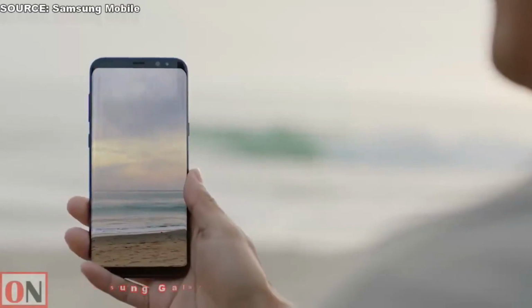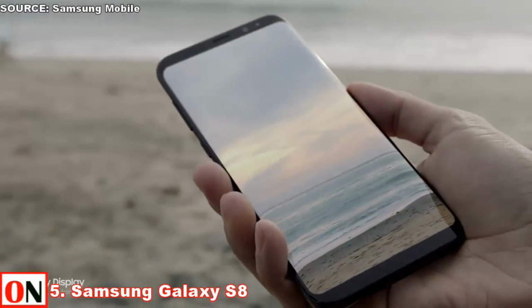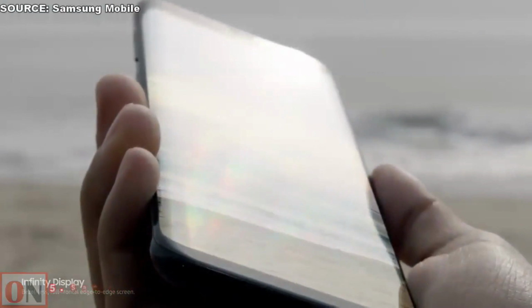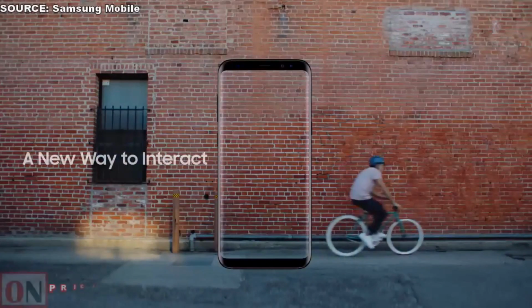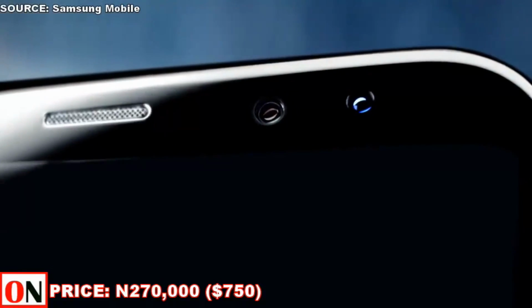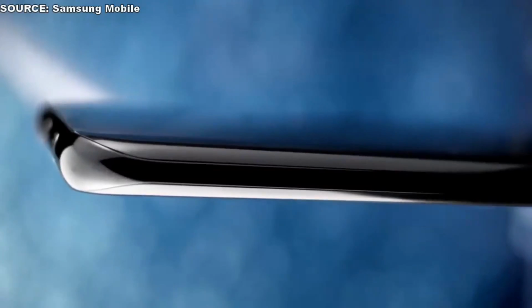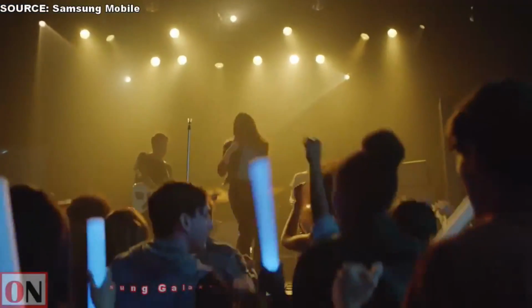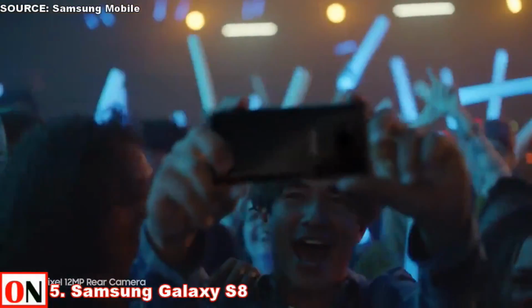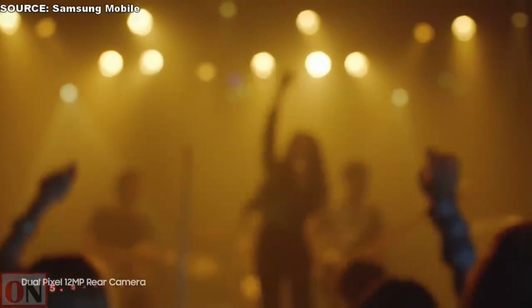Number 5. Samsung Galaxy S8. The Samsung Galaxy S8 topped the list earlier this year, but the Note 8 bumped it down with a few additional features and advanced hardware. Samsung's Infinity display looks fantastic and minimizes the top and bottom bezel while removing anything on the sides, which roll down from the front to the back. Everything seen in the Note 8, except for the S Pen and dual rear camera, is present on the S8.